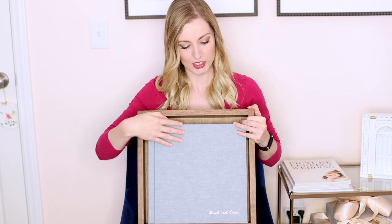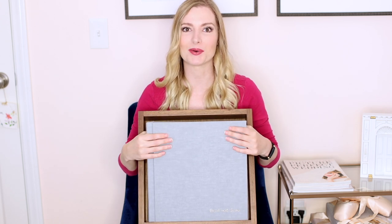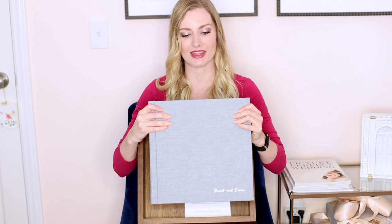We chose to do our wedding color, which was blue. So we had a lot of blues in our wedding. I kind of wanted a pink, but my husband was like, I don't want pink. So we chose blue, because we had a lot of pink in our wedding as well. So I'm going to take this out and show you guys most of the album.